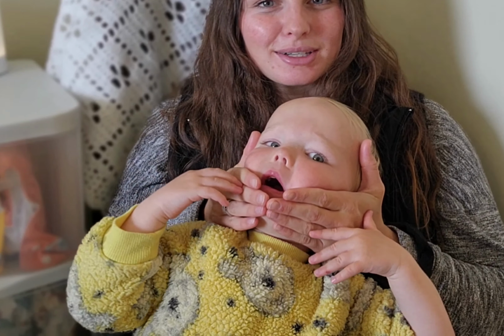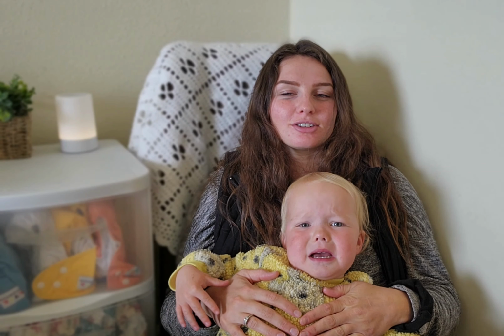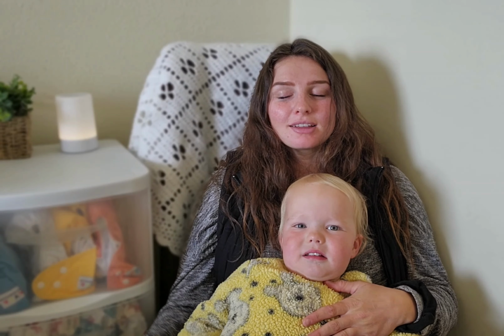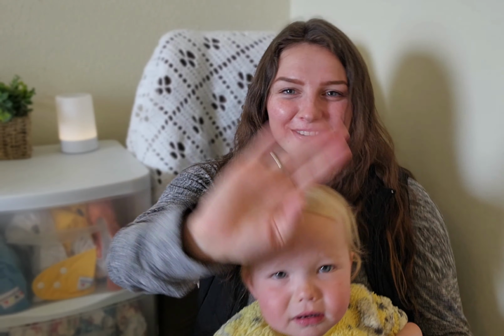He's excited to go to his Papa and Nana's house. We're going tomorrow. So he's wearing his sister's shirt because he doesn't have clothes upstairs, and after bath time, it's just what we found.